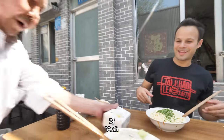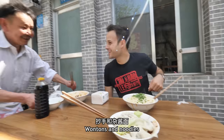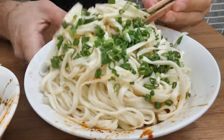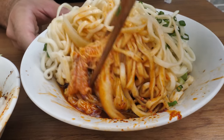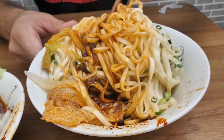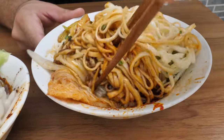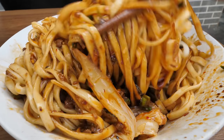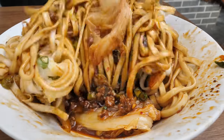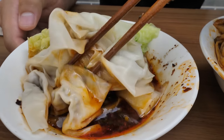We've got the zhajiang noodles, pure noodles, over top of tons of chili oil, and they put a little Sichuan peppercorn oil. Oh, and cabbage. Oh, that just looks so beautiful. And then there's ground pork on the bottom. Stir-fried ground pork. This is one of the must-try noodles in Chengdu, the zhajiang mian. And then over here, we've got the pork wontons over top of all of that chili oil.